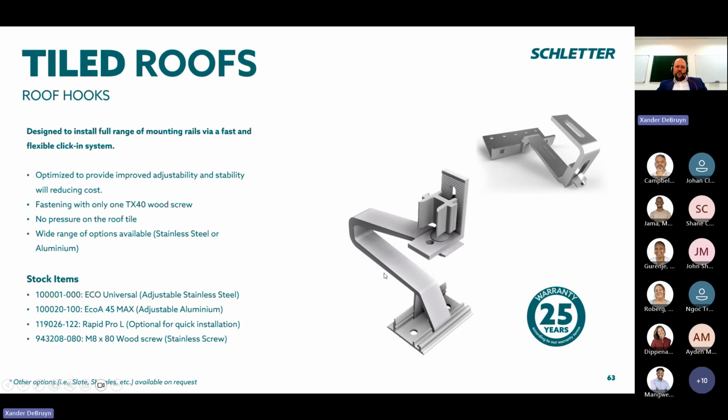That is an aluminium roof hook, which has an adjustable plate for orientation, and it can have an L bracket mounted on top of it if you want to also get additional height or variability over different tile profiles. And then it is significantly cheaper, even though it's just as strong as our highly adjustable universal roof hook, which is our mainstay product, and I think globally we've sold towards 40 million of these ones.